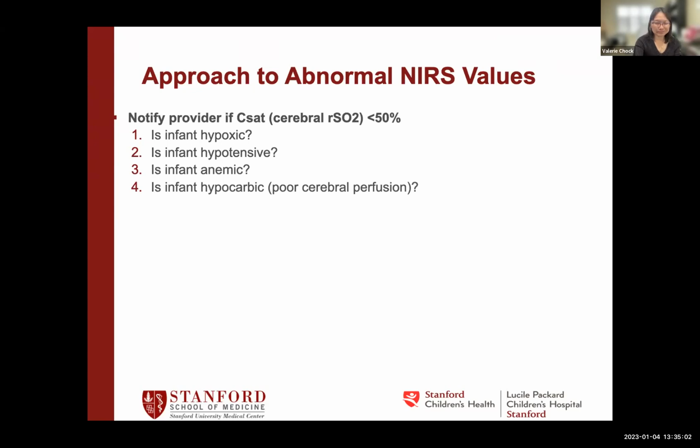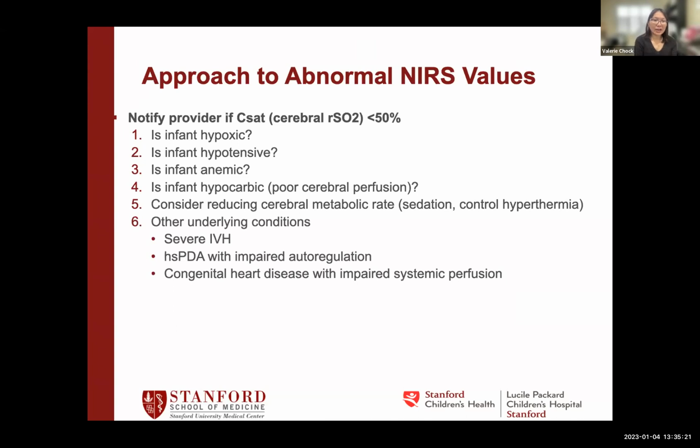There are also a few other conditions to consider. As I said earlier, cerebral saturation is affected not only by oxygen delivery, but also oxygen consumption. So perhaps the cerebral metabolic rate is something to consider, for example, issues of sedation or controlling hyperthermia. And then lastly, other underlying conditions. So maybe this baby has a severe IVH. Maybe this baby has a hemodynamically significant PDA with impaired autoregulation, or maybe this baby has congenital heart disease that wasn't diagnosed prenatally. So all of these underlying conditions can lead to low cerebral saturation levels.